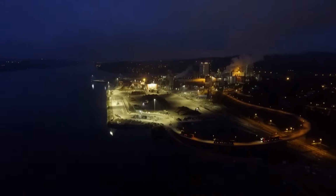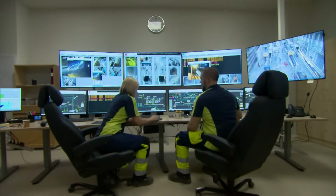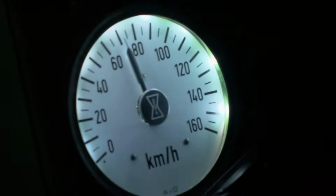At the pulp mill, engineer Jenny Erlian is waiting for the overdue delivery. She's kept extra staff at night to offload the train. Yeah, it's running a bit late, so we're hoping that we have enough timber on the woodyard so we can keep running the production. Lena is pushing the train to reach its destination.